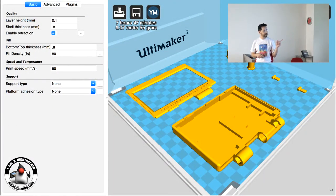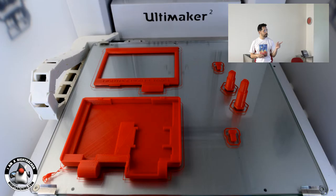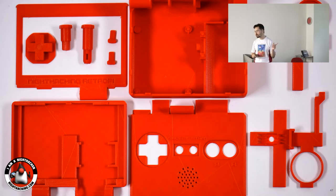Okay, this is the software for slicing, which takes the 3D model and turns it into instructions for the printer. I'm using Cura, which is an open source software made by the Ultimaker guys. This is an actual print, showing an example of it printing on the printer. Here's some of the other parts, the top screen and the pins on the side. Here is all of the parts.